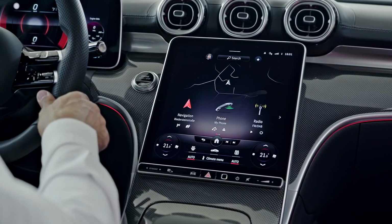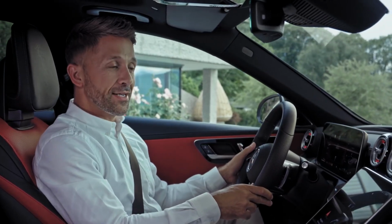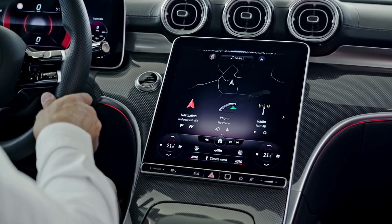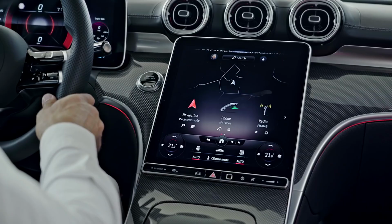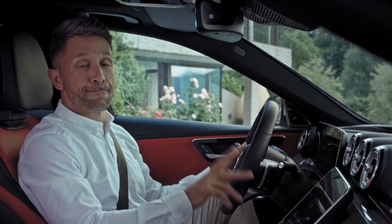As well as the small talk, the system can also help you out with your car. Hey Mercedes. How can I help? Where's the first aid kit located? When delivered from the factory, the first aid kit is stowed in the boot on the right-hand side.